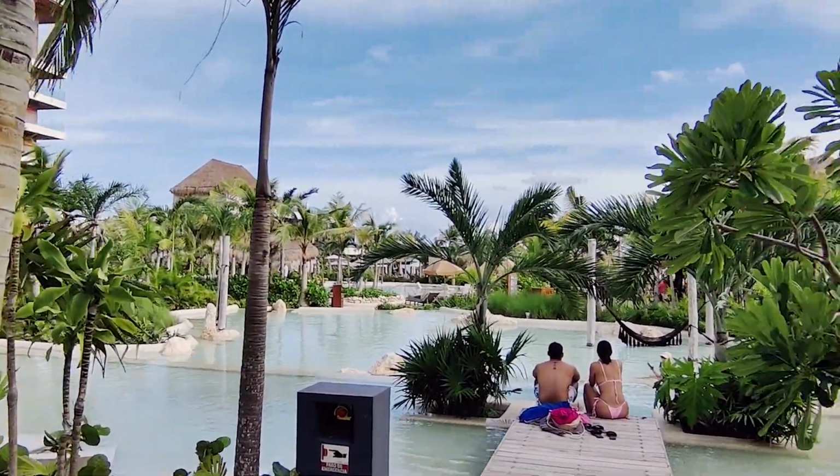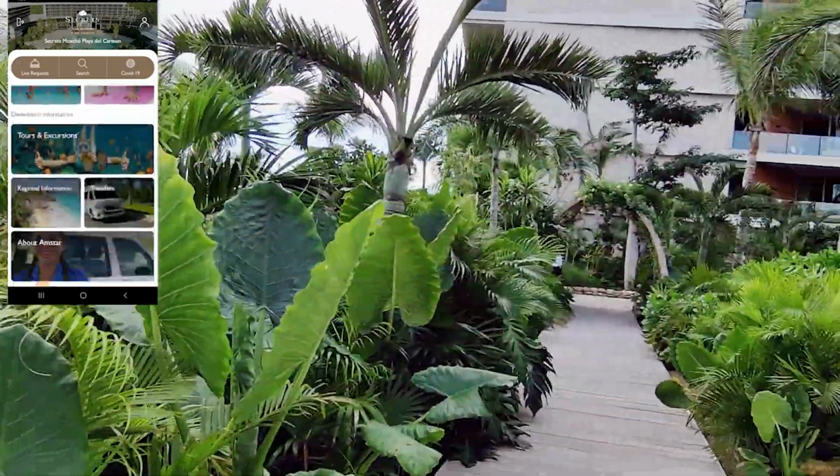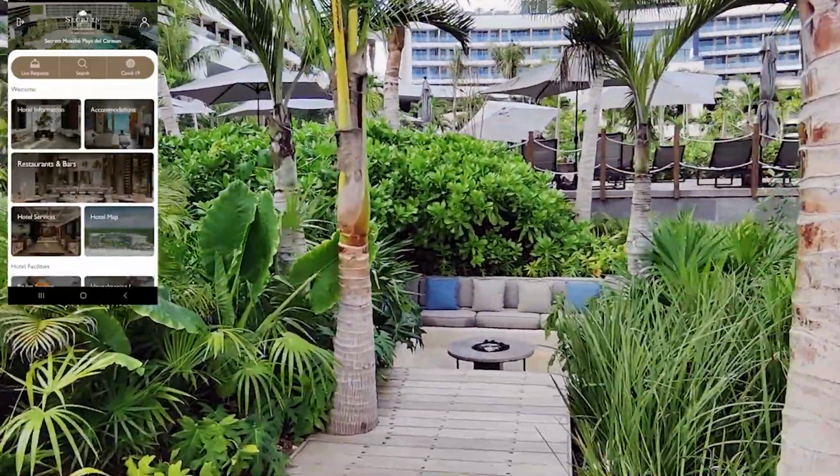If you want to know the details about the activities, download the AMR Resorts app and then choose Secrets Moxche. You can find the list of activities and shows as well as the hotel information on their suites, restaurants, and bars.